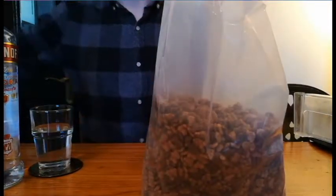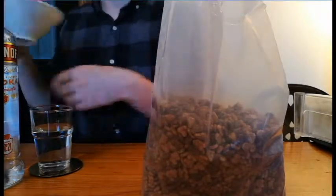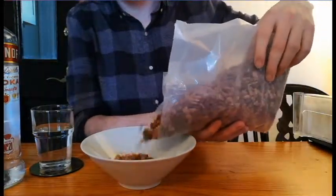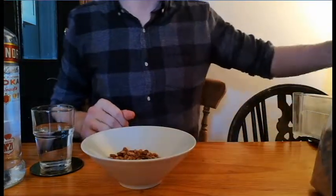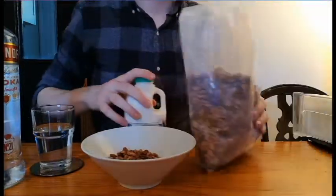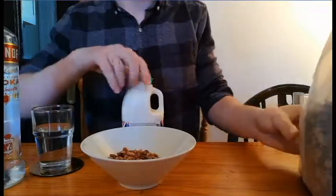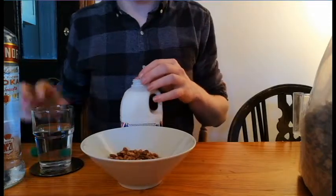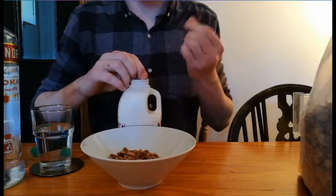Now, onto the first bowl. I'm just going to quickly pour out a bowl of Lion cereal and put it with some semi-skimmed milk, the most neutral of milks. Oh, that smells very good. It's got quite a rich, homey smell. You can actually distinctly smell both the chocolate and the caramel when you open the pack.